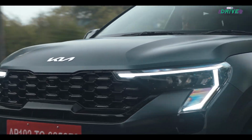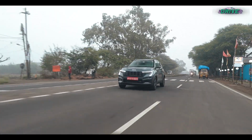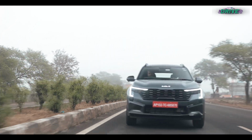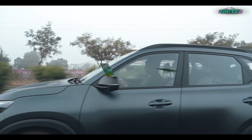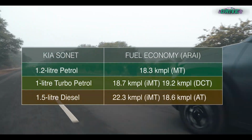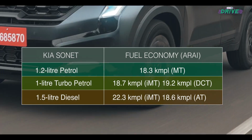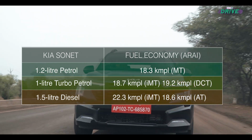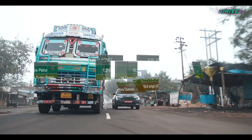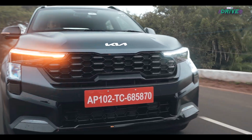Kia says that there is still room for the diesel, though the sales have been on a decline. But there is significant improvement on the fuel economy side of things. As you can see in the table, the fuel economy figures are well above 18 kilometers per litre, which was the case earlier, but there is a slight improvement this time around. The diesel crosses the 22 kilometer per litre mark, which is great for this segment.